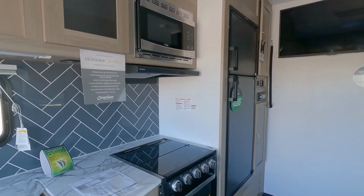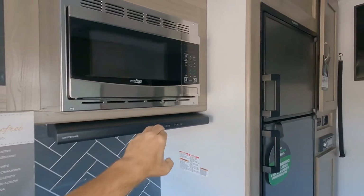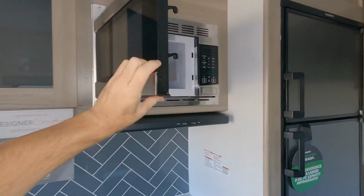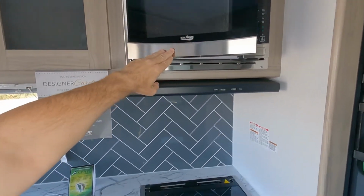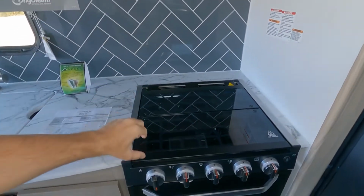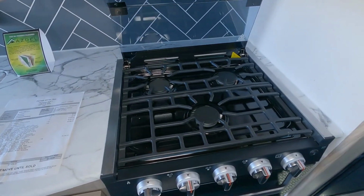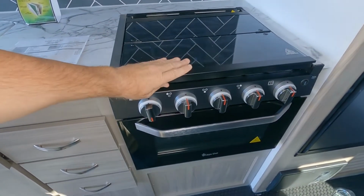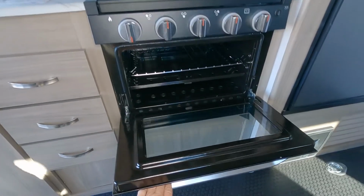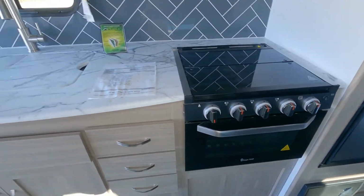Take a look at our kitchen or galley area. So up top we've got a stainless steel microwave oven. Super nice for getting dinner ready or warming up breakfast quickly. We've got a 3-burner cooktop, that's LP, and oven below the cooktop. Also, we have the hood up top with the ventilation and the additional lighting. So definitely can prepare a full meal inside this bad boy.